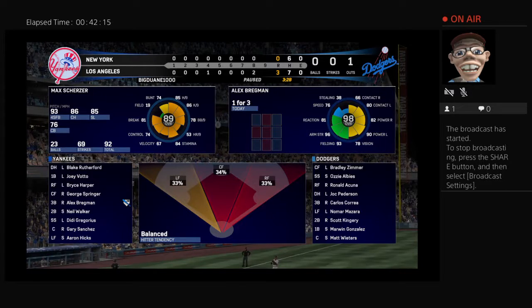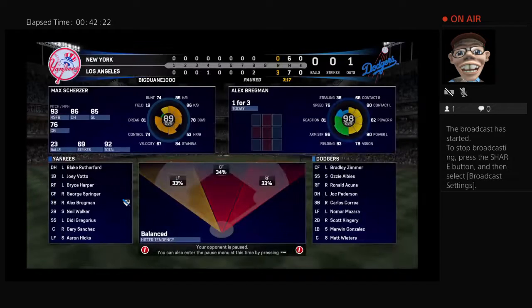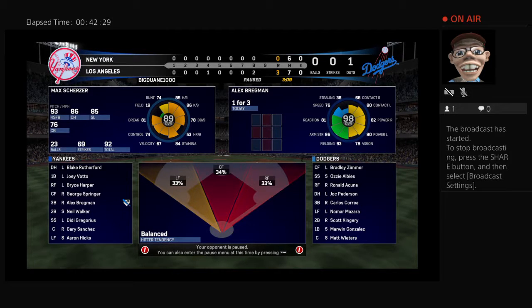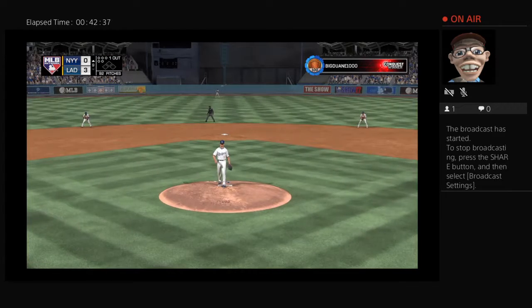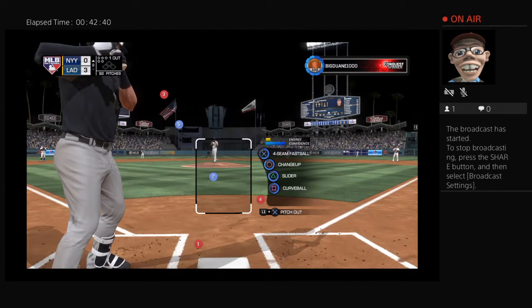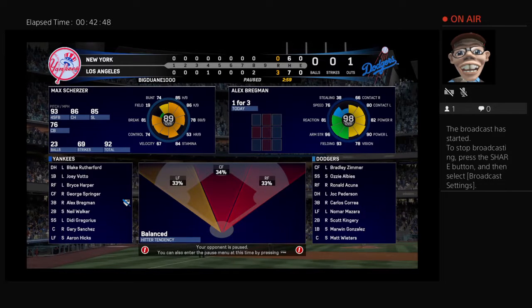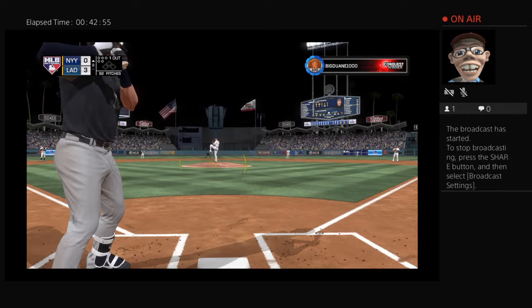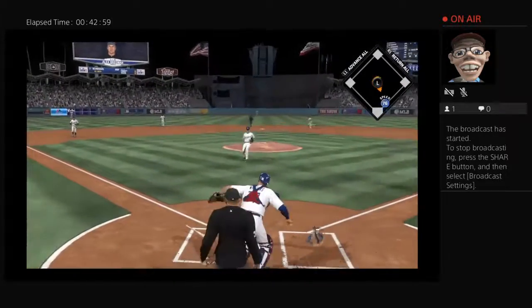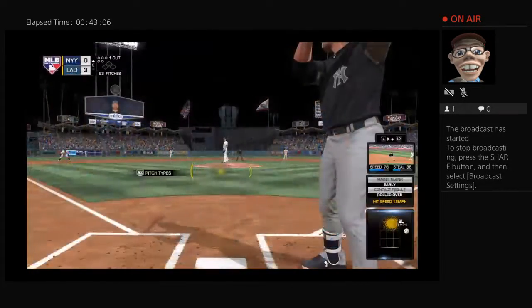Up next. So striding forward. Third baseman. Now he'll step off. Into the windup and the pitch. Bounced softly in front of the plate. Throw too late to get him at first. Not a thing of beauty, but it's an infield single nonetheless.